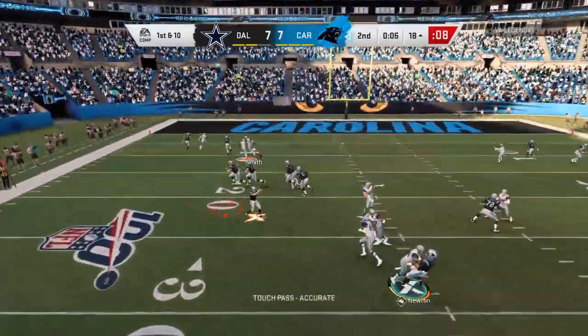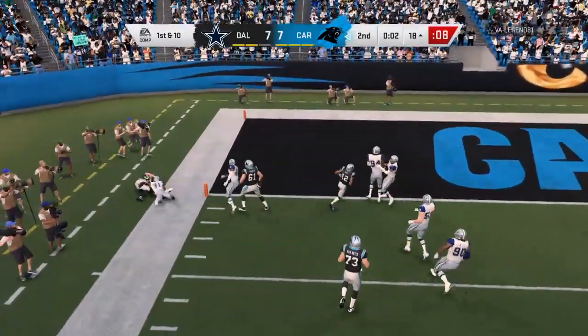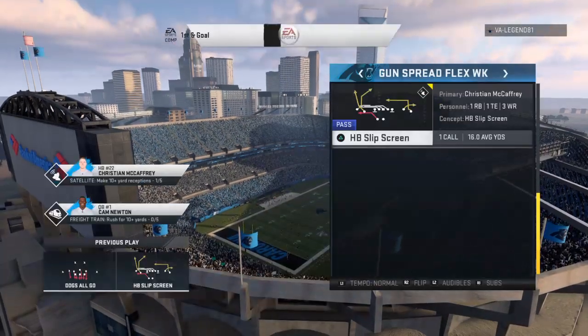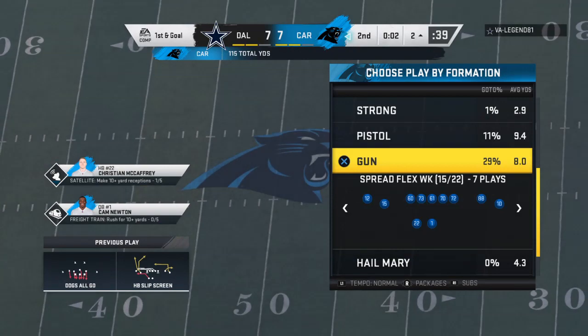Trying to shake off the interception, he'll look to throw. They'll set up the screen to McCaffrey. Mark that as a gain of 16 to set him up first and goal. And we're going to get a timeout with 2 seconds remaining in the second quarter.